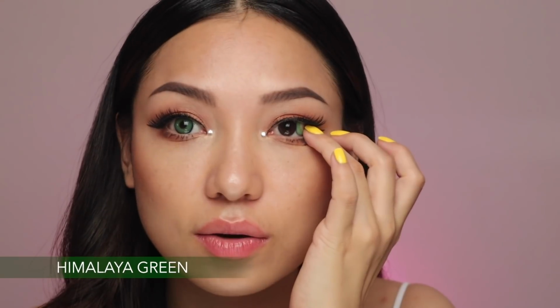All right, now let's look at the lenses. So first color I have is this one. This is the Himalaya green. And this is what it looks like in artificial lighting. So of course my natural eye color is brown. And when I put this on, it completely covers it. And it also makes your eyes a little bit bigger. And I really love it. All right, now I'm gonna show this to you in natural daylight. And this is how the Himalaya green looks like in natural daylight.